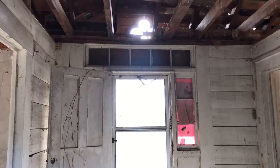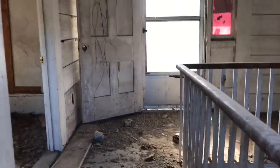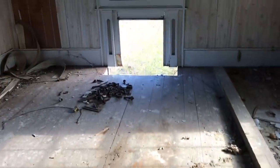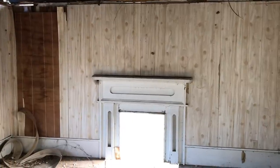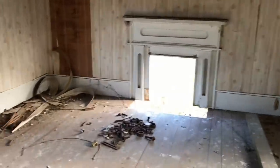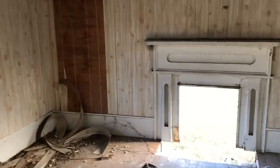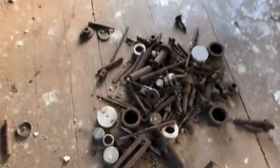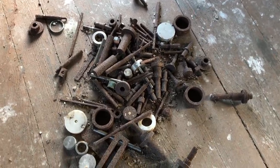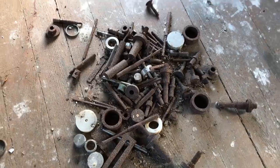Man. Man, this place is beautiful. Oh, that fireplace is left. Oh, this house reeks of vultures. At least the upstairs does. All these metal bits. Not sure how old they are.